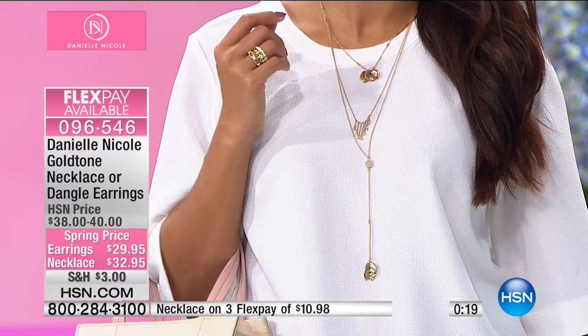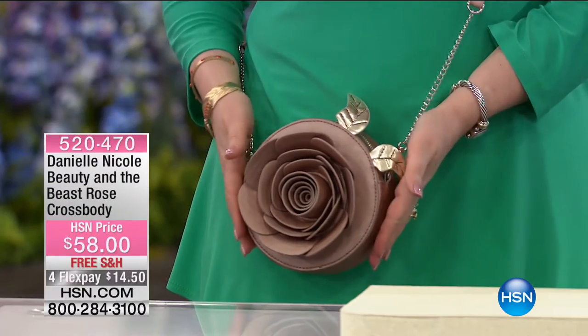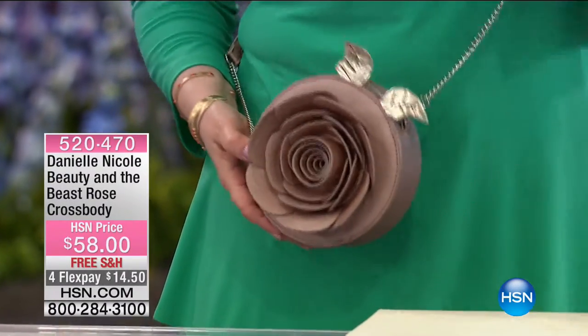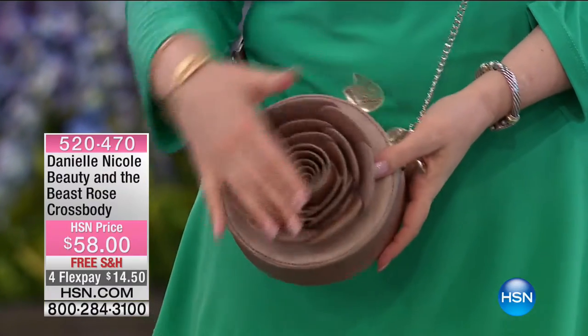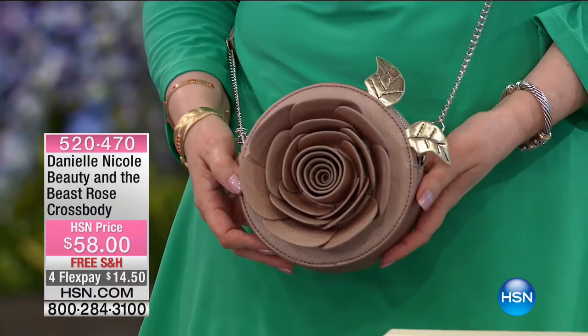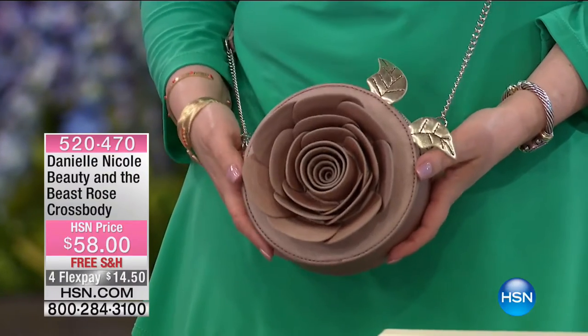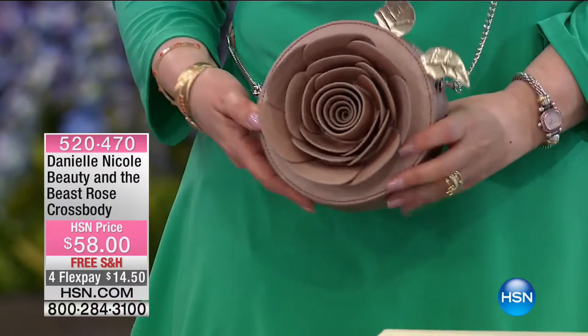So this whole collection has a gorgeous, elegant, and enchanted feeling. All right, can I just say something? I launched Danielle's bags here at HSN, and there's a movie coming out from Disney that has a beast in it. I don't know if we're allowed to say, but anyway, she did an exclusive collection that reflects that, and this was my favorite bag. It's the Rose bag, the Beast Rose Crossbody, $58, free shipping, $14.50.